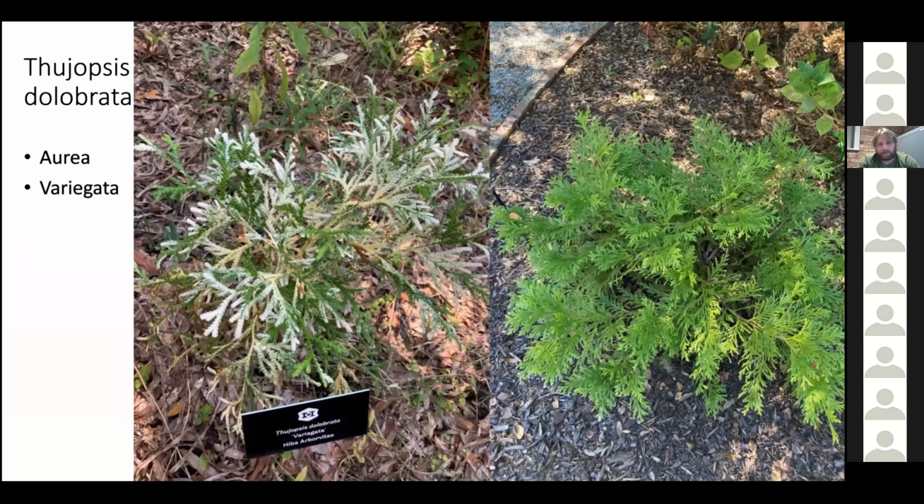Probably the other best cultivar for shade, at least species of conifer for shade, Thujopsis dolabrata. And I will say that the variegata there is also a cutting I got from Mr. Cox, and it's done really excellent. It started out really tiny, and for a variegated cultivar, it's taking off really well, and hopefully it's going to be making a statement in the bed it's in soon. And then Aurea there to the right, really nice light chartreuse color for shade.